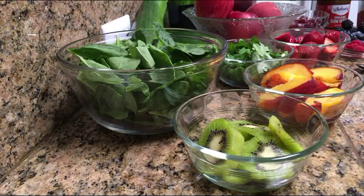Welcome to my kitchen. Today I'm going to show you how to prepare a spinach salad, which isn't so traditional. We're used to seeing spinach salads with lots of bacon and lots of other types of goodies, but this is a spinach salad, a recipe I came up with after being diagnosed with breast cancer.